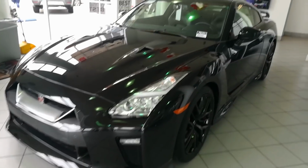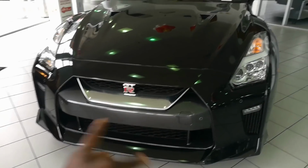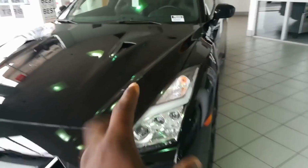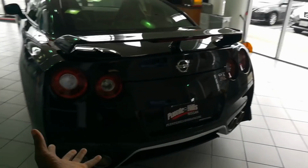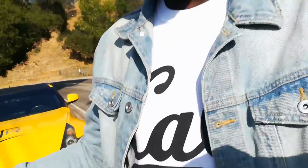Although it looks amazing though, seriously. And I love the updated, I've reviewed a GTR, but I've reviewed the older one. But I love the new updated front. I think the front, whatever. Front bumper, that's what it's called. It makes it look really nice. And yeah, I just love the upgraded look. I love the orange brake calipers as well. And the updated bumper just from the back. It looks so good.